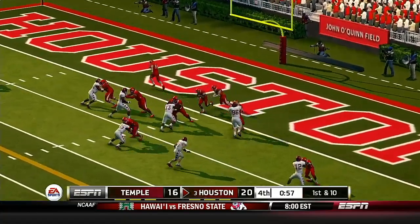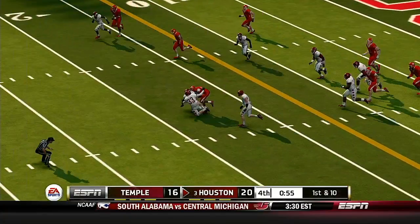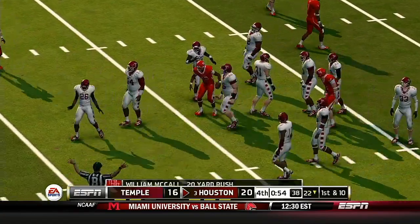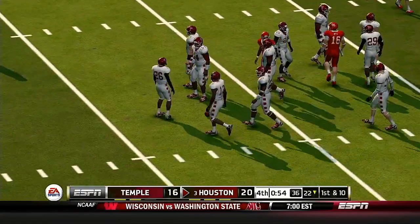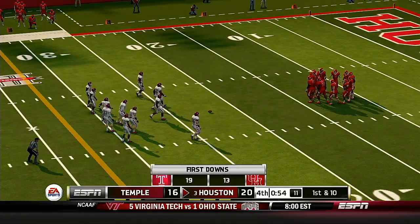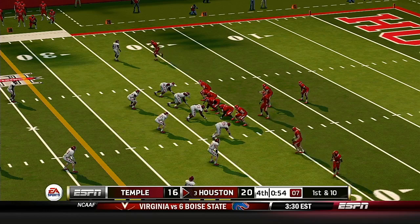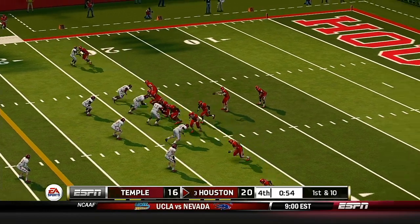That's a really good start. There he goes. Gets out to around the 22. You like to see a team having success like this running the football. It can really open up things for the offense. 1st and 10. Ball on the 22. Under a minute left in the game.